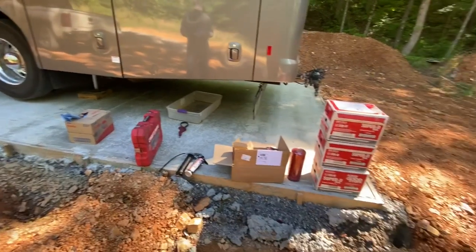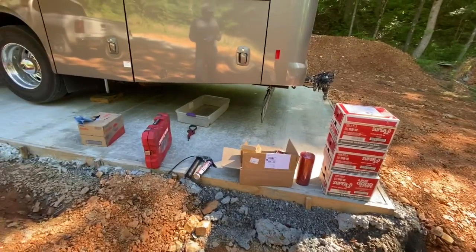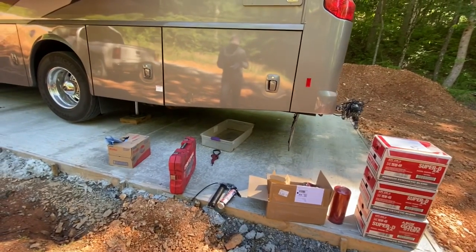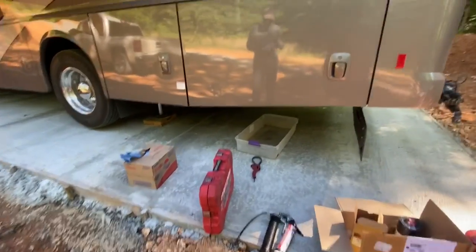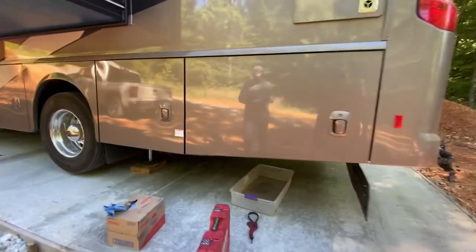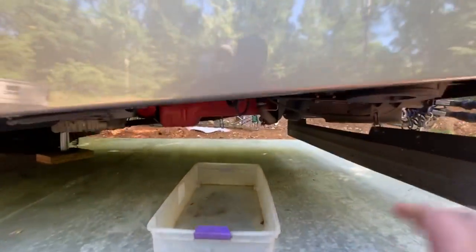All right, we're getting ready to change oil this morning on this Cummins. This is in a 40-foot Winnebago. You have zero access to the engine from the top side unless you seriously tear into stuff. The good news is they put everything you need to get to down here.